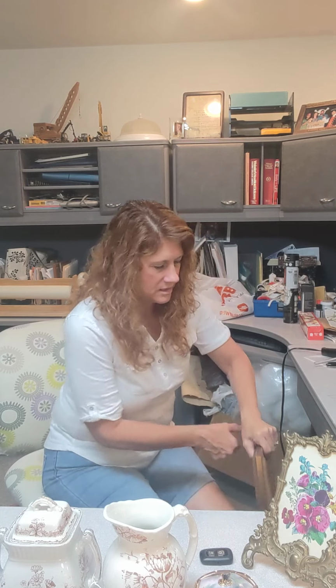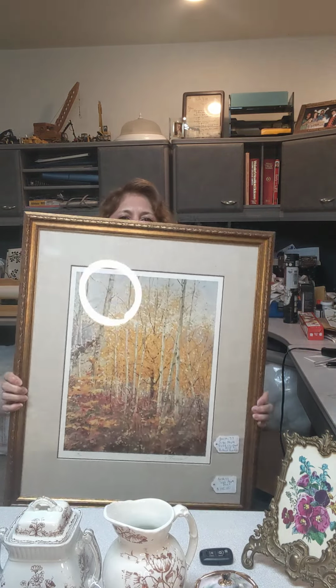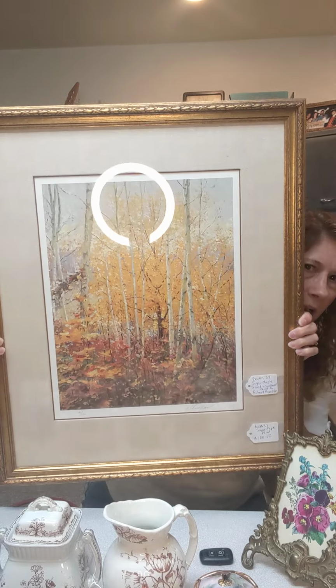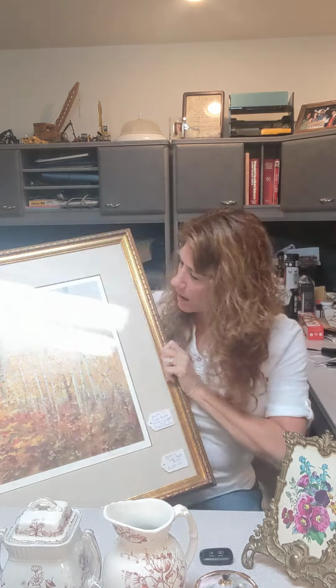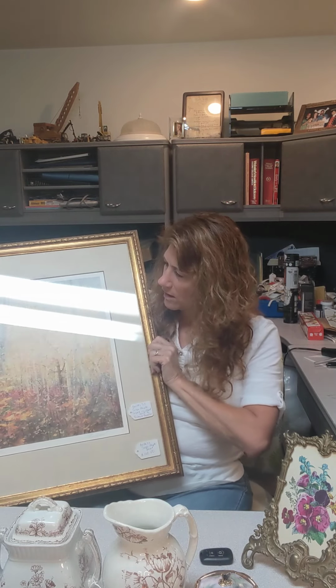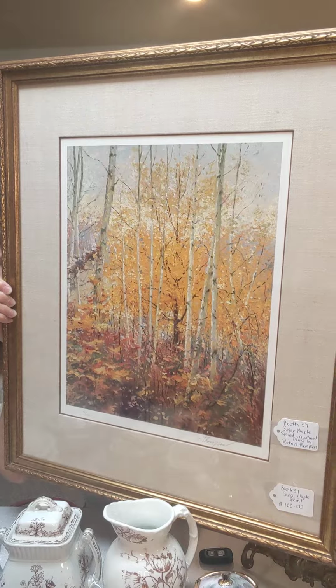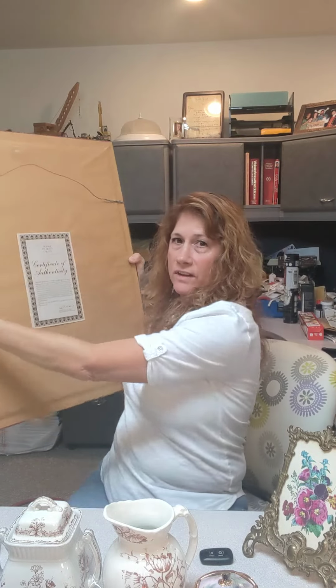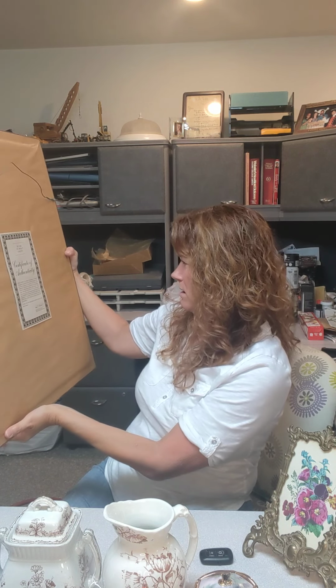And then I wanted to share this really lovely picture I found at an estate sale. And definitely for fall, I just love this one. I just think that is just so pretty. And of course the ring light is showing up in the picture. But it has birch trees, yellow leaves, red. It just looks like a pretty fall picture. Just lovely. Nice frame. There's a certificate of authenticity on the back. It's the Richard Thomas Gallery.